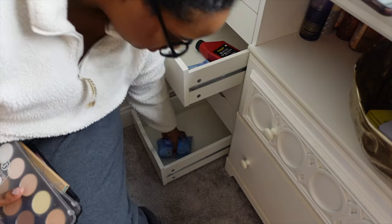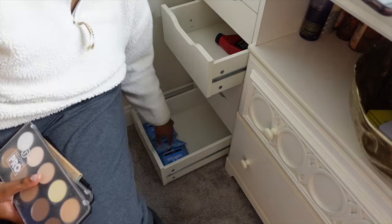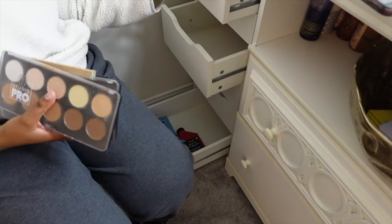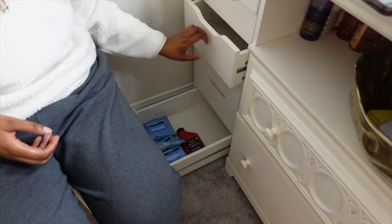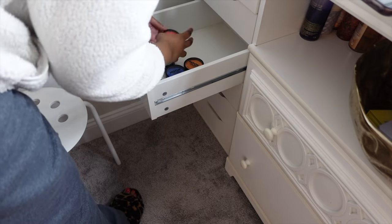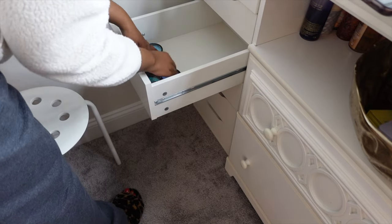At the bottom drawer, I'm putting things that I barely use and things that just belong on the bottom drawer. So I always keep my makeup remover on the bottom of my makeup drawers. The fake blood I really only use for Halloween, and I did not do any Halloween looks this year, as you guys know, so it rarely gets used. Put that on the bottom.